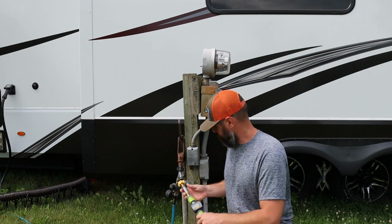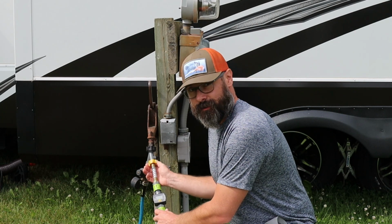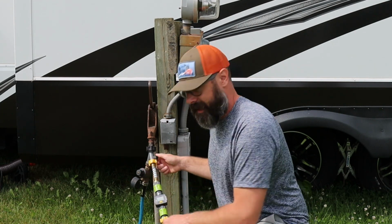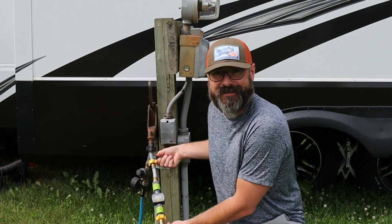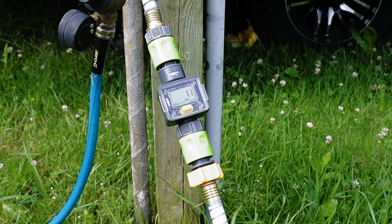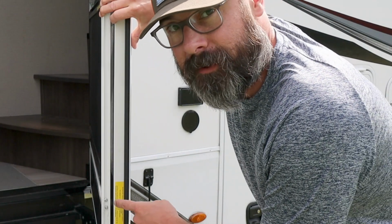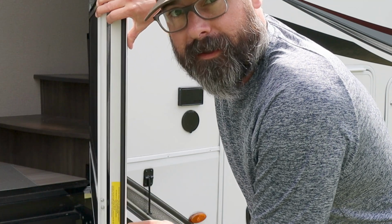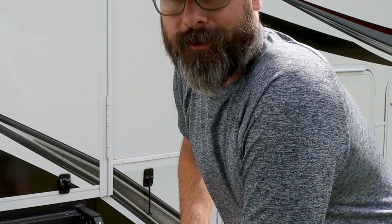So let me show you how it works. It's kind of complicated. You screw it on and you turn on the water. That's it. It kicks on and it starts measuring how much. Let me show you. And if you're ever curious as to how much a full tank of water, fresh water, will weigh on your rig, the manufacturer does something really cool. They actually put what a full tank of water would weigh on your rig. Ours is 755 pounds. Is how much our fresh tank would hold.